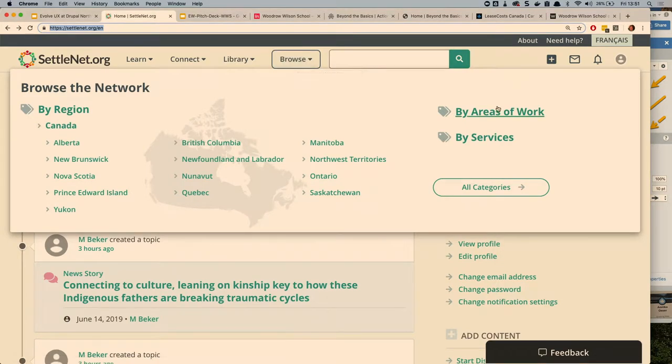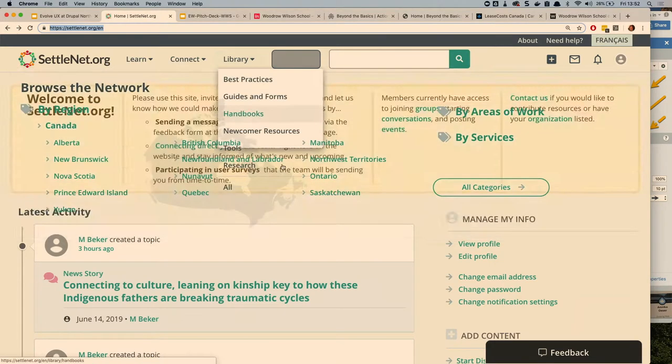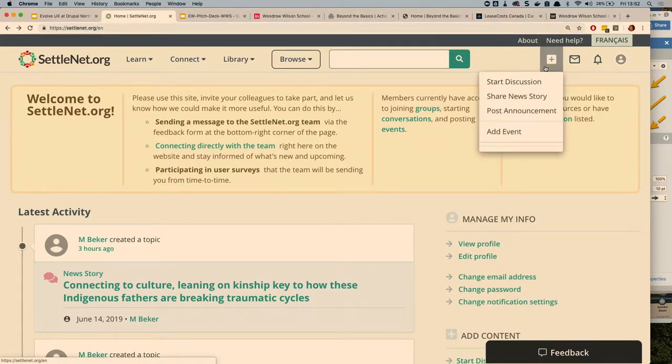There's a whole bunch of categories under this section, and the region section. Users can also add content. This user is the basic user level, and you can do these things. But if you request further access, you can add resources, and you can also start a group. We're still working on straightening that out. But most of the site is user content driven.